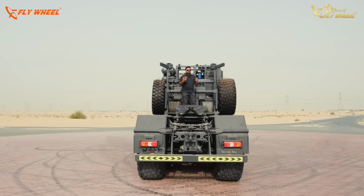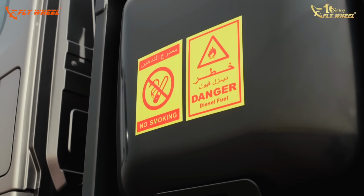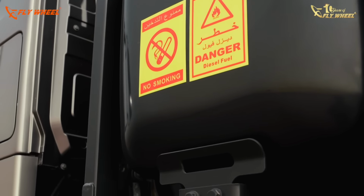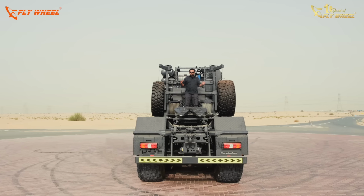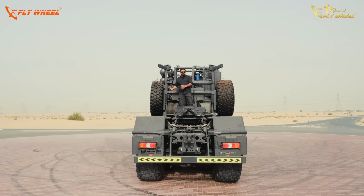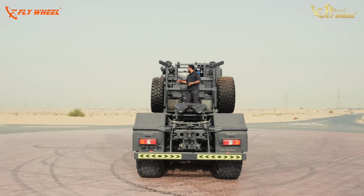And this has got three diesel tanks with a total fuel capacity of 1,700 liters. So you don't have to stop a lot when you do long commuting. There are a lot of other air tanks you can see because it needs a lot of hydraulics. Normally we see three or four on normal trucks. Here there are 8 to 10 air tanks which are placed over here.